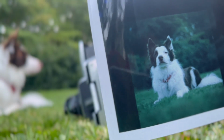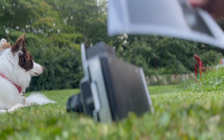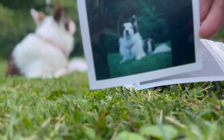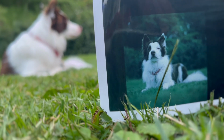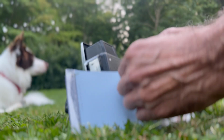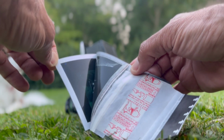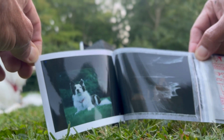So as you can see, the results are pretty good. There are some little spots on the image, little red dots, but this film has to be at the very least 20 years old, somewhere around that. Like I said, I bought the camera and the whole package six, seven years ago, and who knows how long this was sitting in a case from the previous owner. So at the very, very least, 15 years, maybe 20, maybe 25 years. And it's still working.